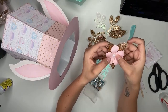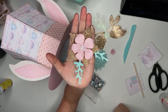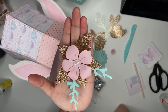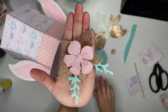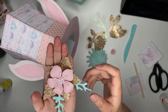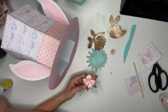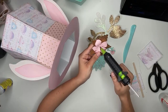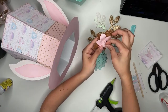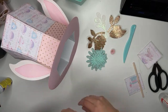I think one of these will be really pretty. What do you guys think? Should we add the little flat back pearl on the flower? Bring it in a little bit more so you guys can see it. I think it ties in with the colors really nicely. Awesome. I'm glad you guys like it. Okay, so we will add that little flat back pearl. Thanks, Eileen. Thanks, Brandy. Thank you, Mary.